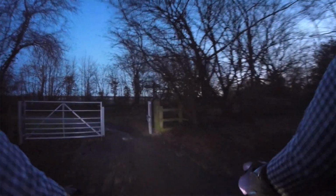Oh, bloody hell! That's a bit heavier than I expected. I still need to lose a few pounds. That's probably why. This next bit is really rough, so we'll have to see how the camera does on this.